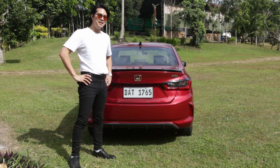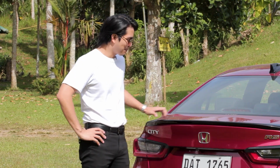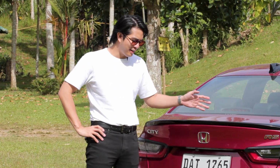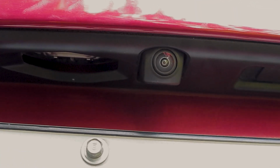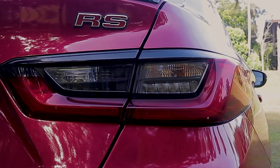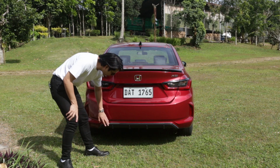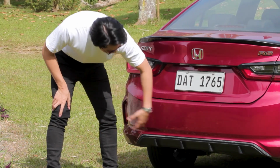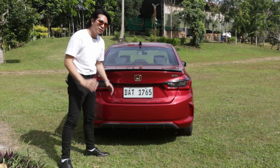The rear of the Honda City is, as you expected, very sporty looking. The first thing that you'd notice is this piano black sort of ducktail, or actually ducktail siya, I don't think it's a spoiler. You go here to the lower portion, you have your reverse camera. You also have dual combination LED tail lamps, very beautiful, especially at night. We have the RS logo right here, and then we also have another dual sort of diffuser looking rear lower part of the bumper that really adds to the characteristic of the sporty styling of the Honda City.